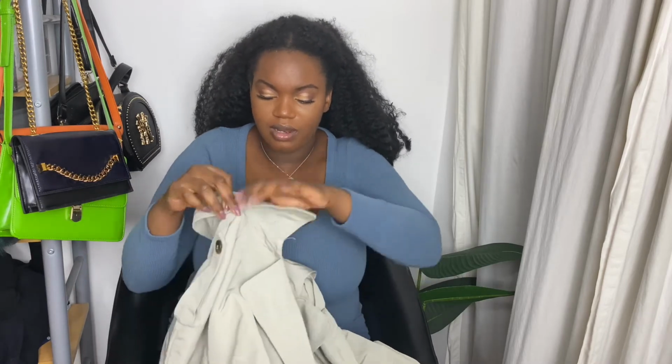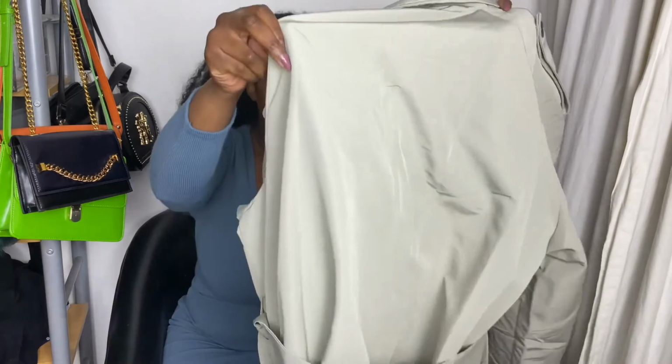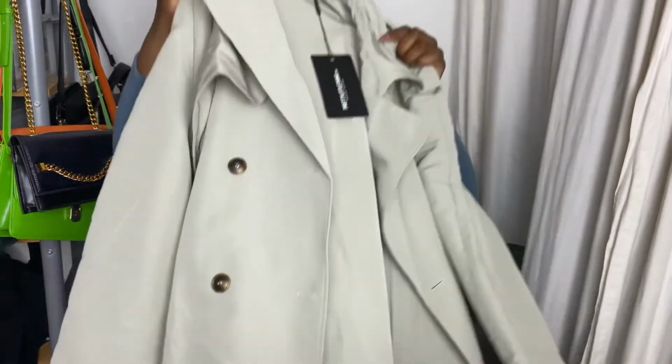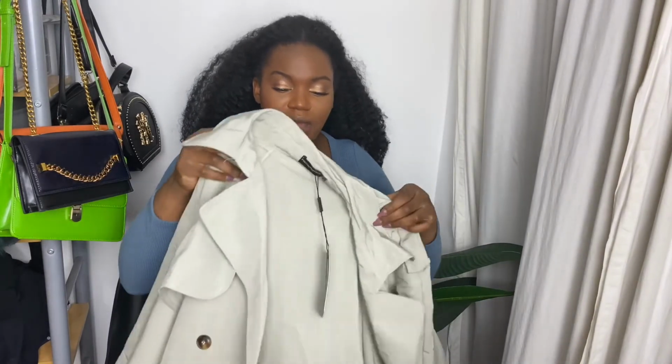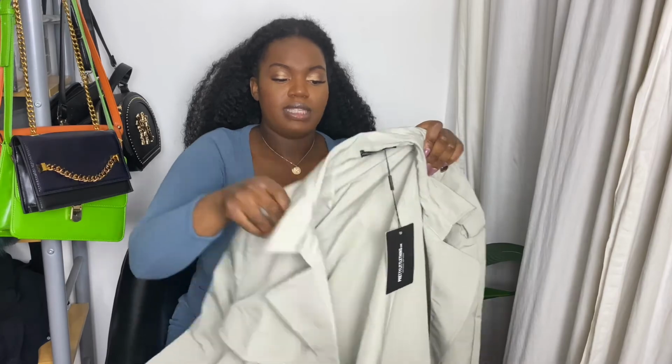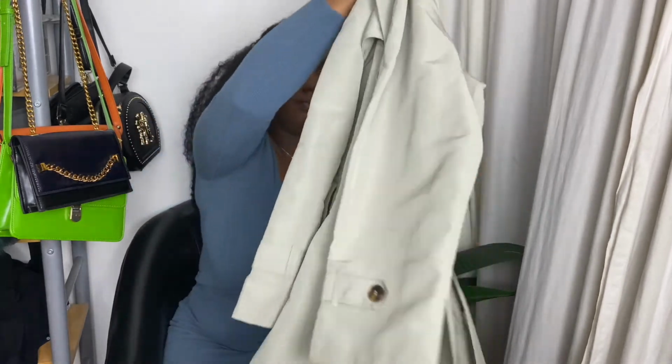But I absolutely love this. I love it. It's super long on me, and that's very rare to have a coat that comes down all the way. Like, it's really, really super long on me. I love that, and it's just the perfect fit. So I would suggest you get your size or even size down if you don't want it to be too oversized. But no, I think this is my favorite piece that I got.